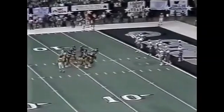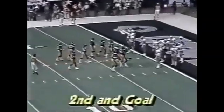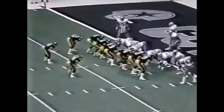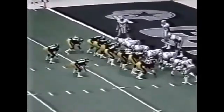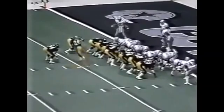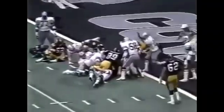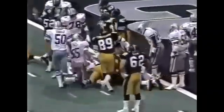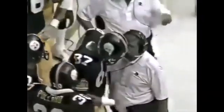They marked it back just barely inside the 2-yard line. Too Tall at 6'9", 287 pounds. The give is inside, and there's nothing there. Abercrombie may have a yard, but that is all. It'll be third down and goal to go.